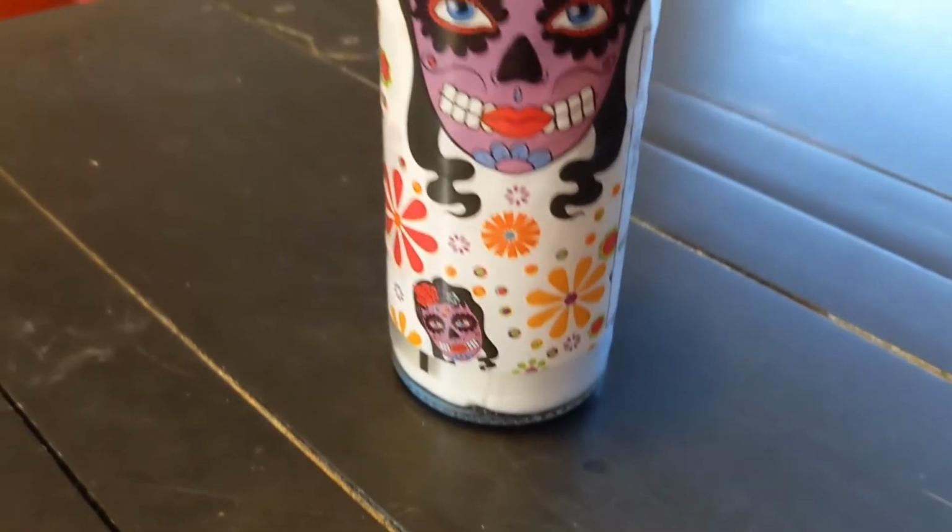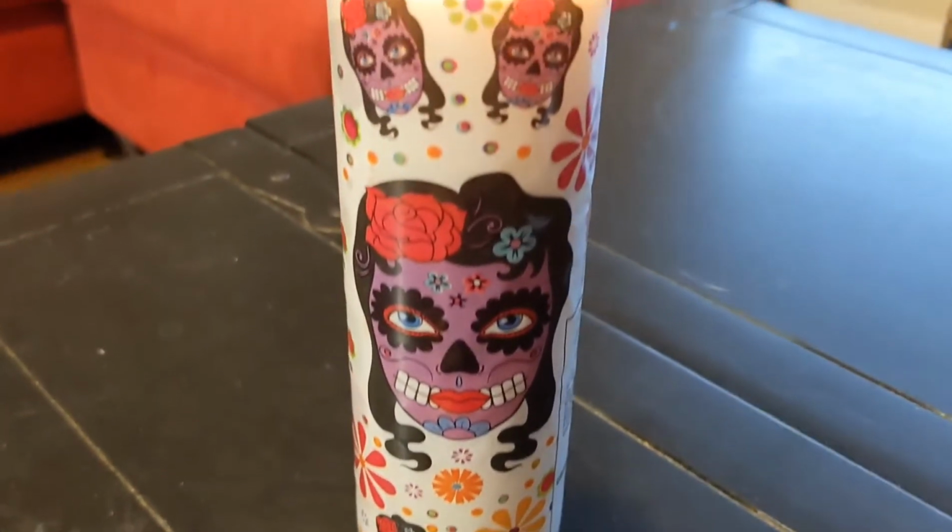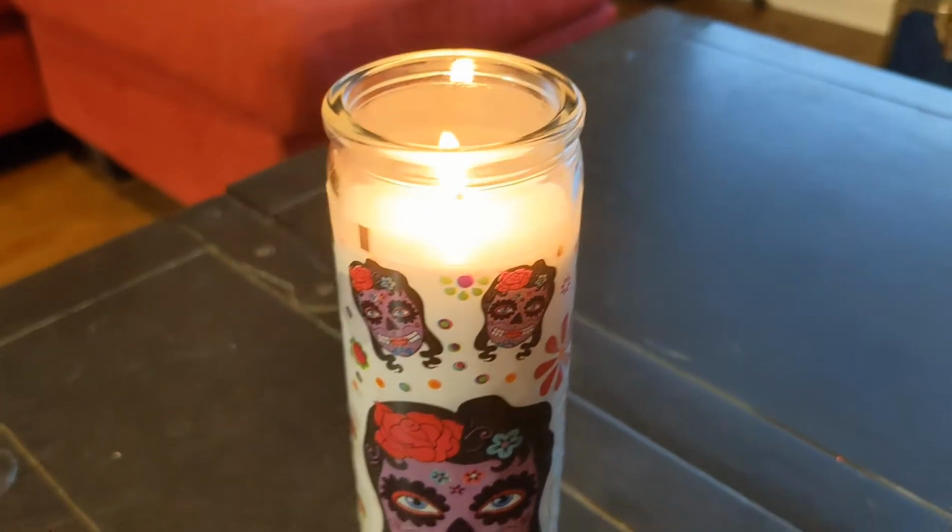Next up in the Falloween decor, we actually have a Dia de los Muertos candle. And I just loved this candle. I love the face, I love all of the colors. I think the decorations are beautiful on this.